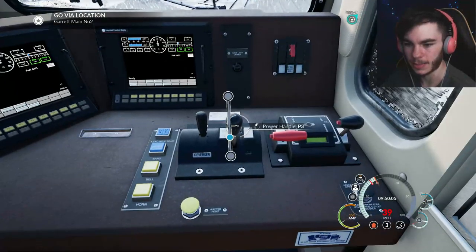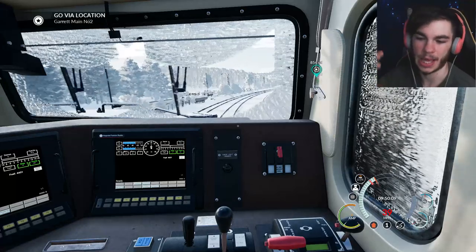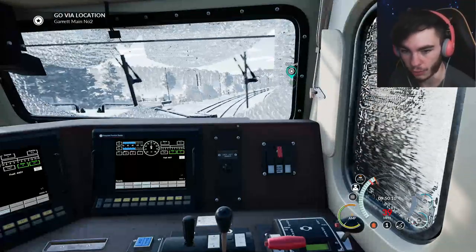Slow down again. We gotta keep constantly messing with the power to keep our speed, because we can't go into idle because we're on a grade.